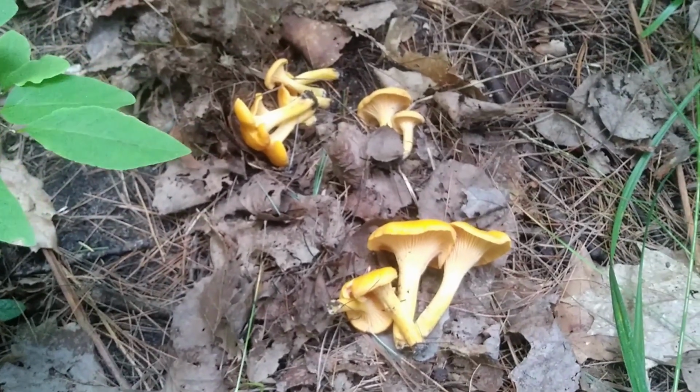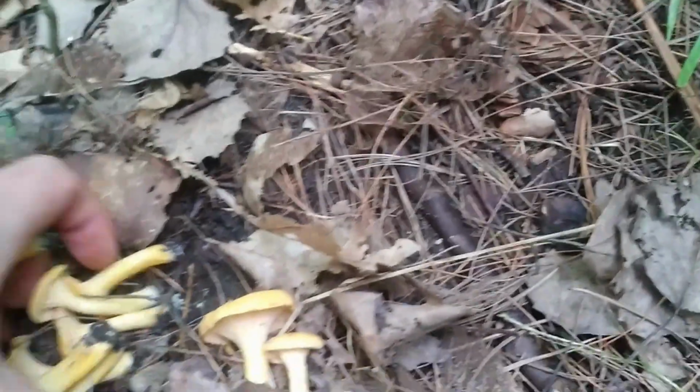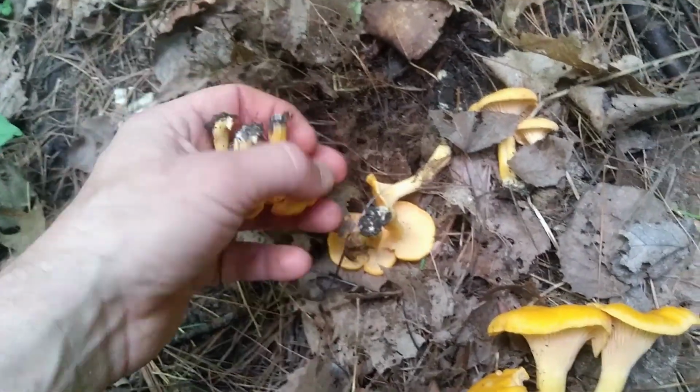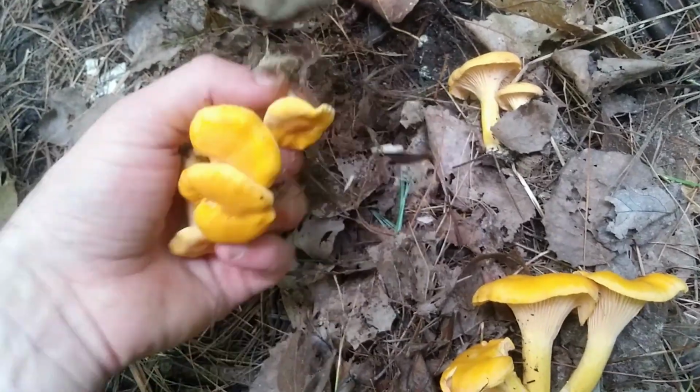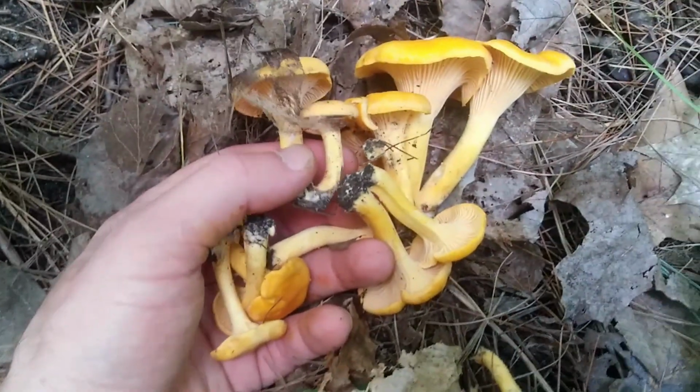So for chanterelles, you just pluck and twist at the base. I mean, you don't have to pull out huge roots, right? This is fine, that's nothing. So quit cutting them with knives, you're just spreading stuff. Unless you're sterilizing the knife after every time you cut a mushroom, you're just doing more harm. So smarten up, you scallywags.